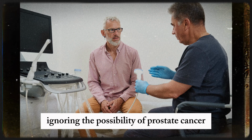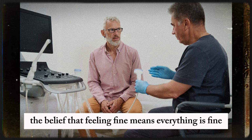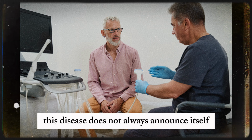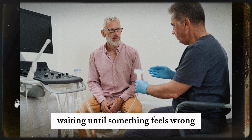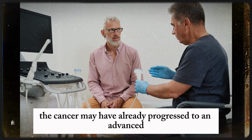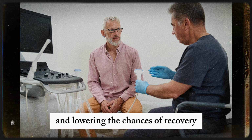Ignoring the possibility of prostate cancer does not make it go away. The belief that feeling fine means everything is fine is one of the most dangerous assumptions a man can make. This disease does not always announce itself with obvious symptoms, which is why waiting until something feels wrong can have devastating consequences. By the time noticeable changes appear, the cancer may have already progressed to an advanced stage, limiting treatment options and lowering the chances of recovery.